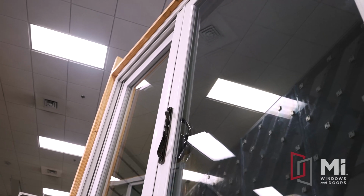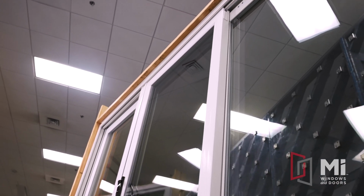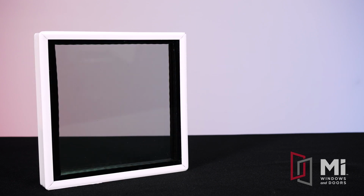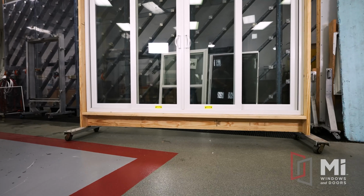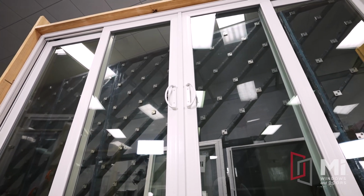Like all MI products, we offer a variety of energy-efficient glass options for the sliding glass door, depending upon which part of the country you are in. For the North and Midwest, we offer low E and argon and triple pane. For the South, we offer high-performance low E and argon and Cardinal 340. For those customers along the coast in storm-prone areas, impact glass is available.